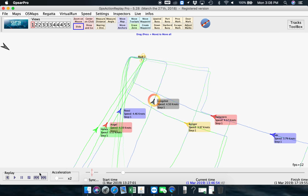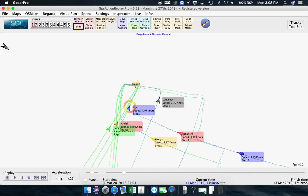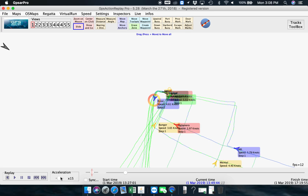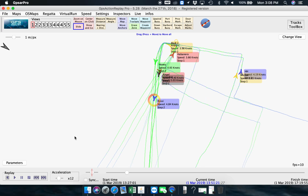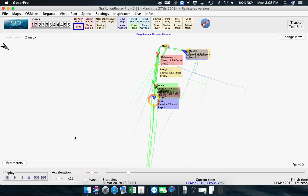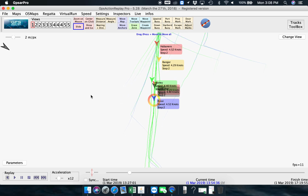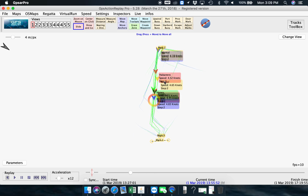Let's see how we do on Habanero. We do get around in front of them. You can see what we're doing: 4 knots, 4.5, 4.4. And on the right side, look, these guys are almost halfway down the leg before Tim and those guys get around.